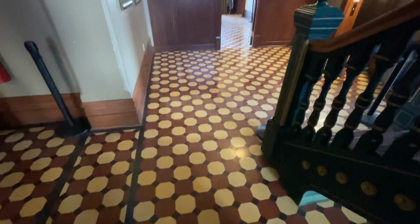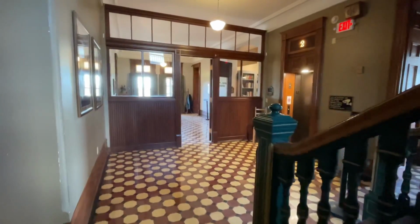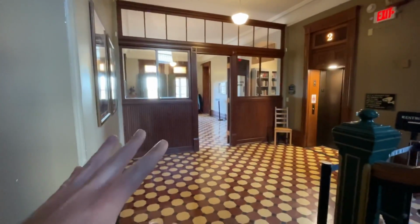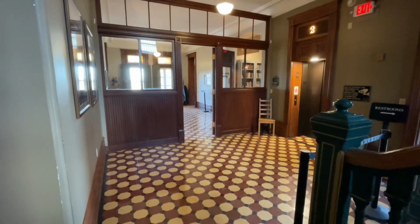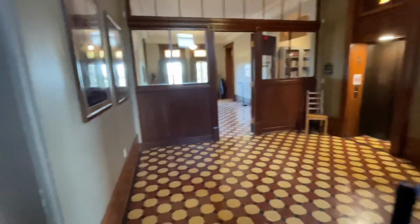All right, so now we are on the second floor. I'm actually gonna skip this area because this is where they filmed Shawshank Redemption. It's the warden's office. There's not really much to see. I did cover this in another video, so if you guys wanna go back and watch my Shawshank Redemption filming locations, feel free, and I will drop a link in the comments below. You can check that out. So we are going to continue the tour and head this way.